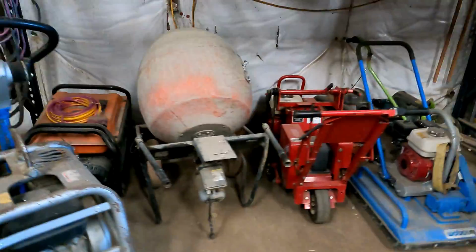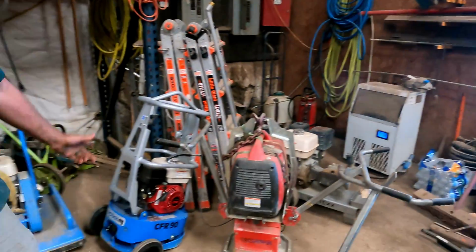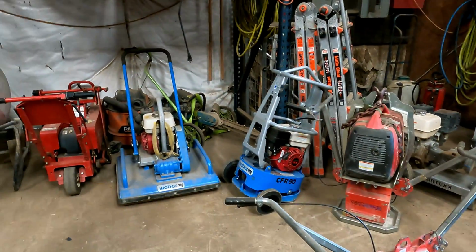It's good for tight stuff, like when you're building up around steps. Absolutely, it's pretty sweet. They like using it so far. That's really awesome, actually.